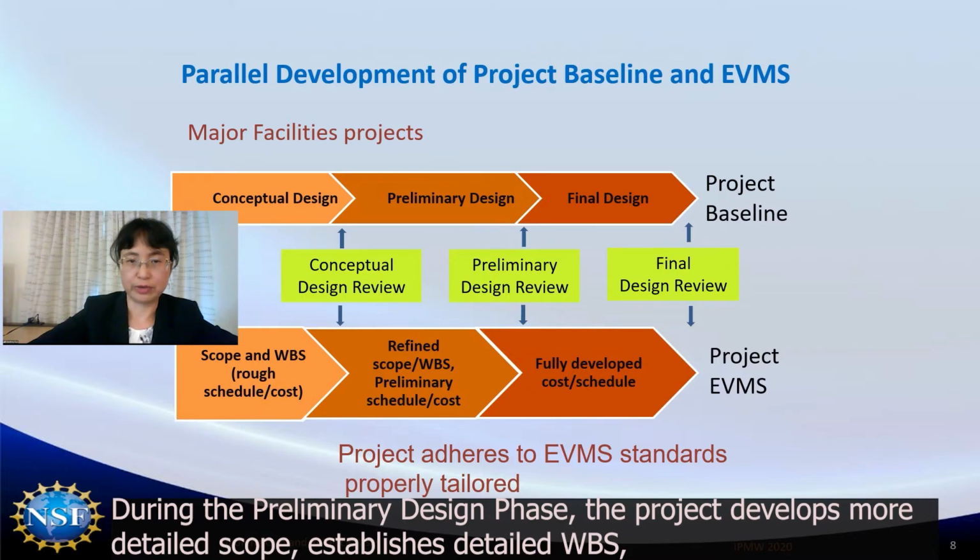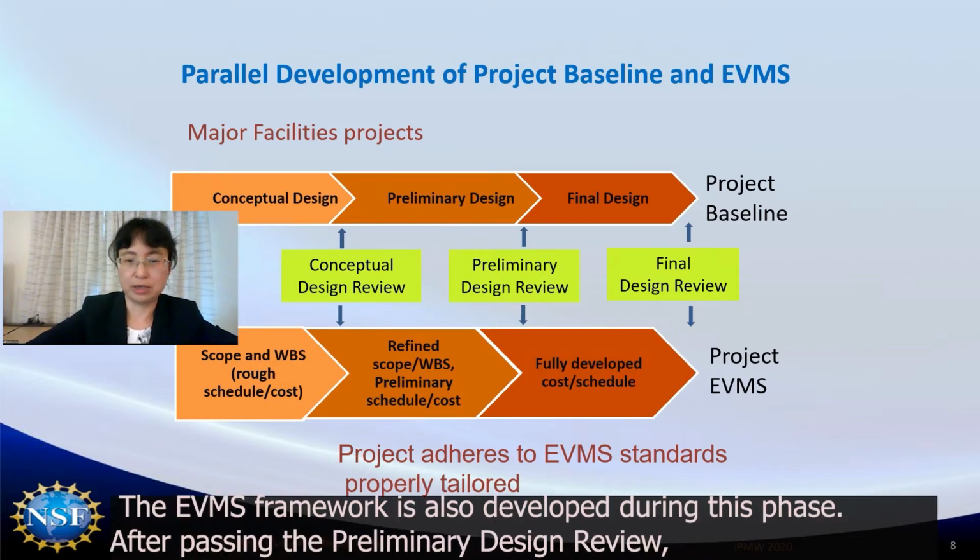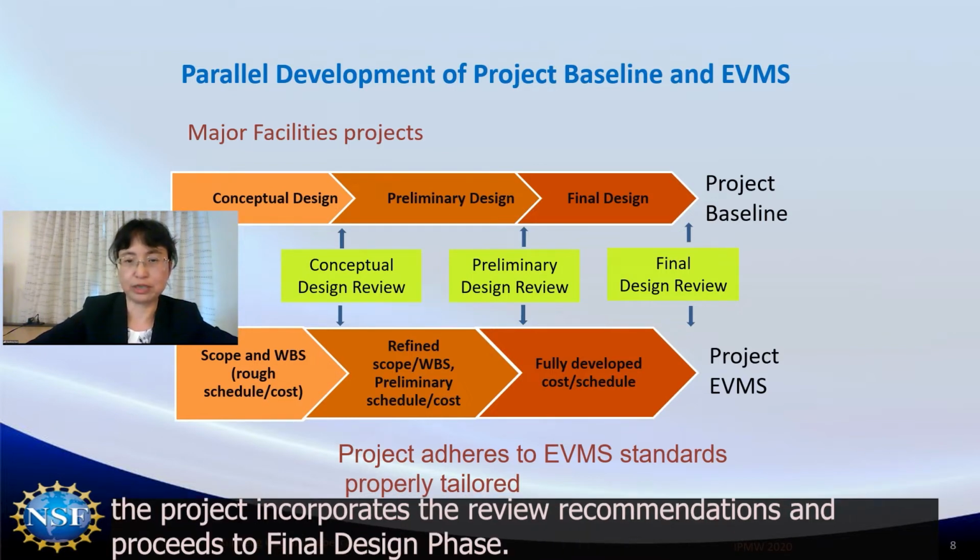During the preliminary design phase, the project develops more detailed WBS, starts prototype work, and develops more detailed design with bottom-up cost and schedule estimate for each WBS. The EVMS framework is also developed during this phase. After passing the preliminary design review, the project incorporates the review recommendations and proceeds to final design stage.